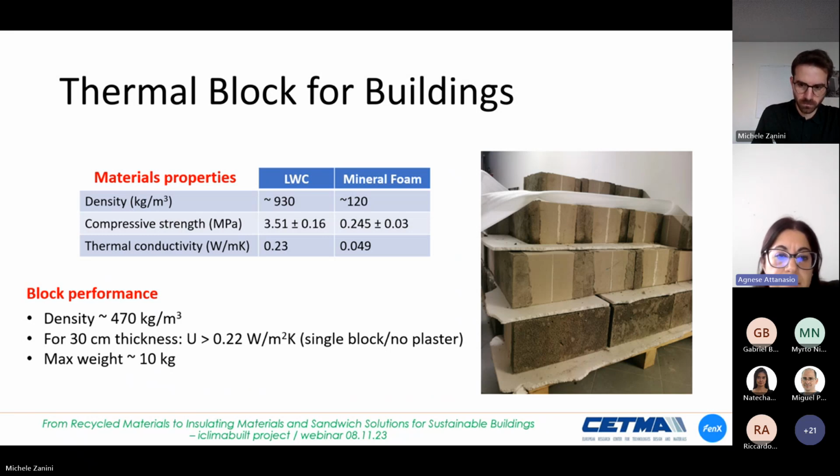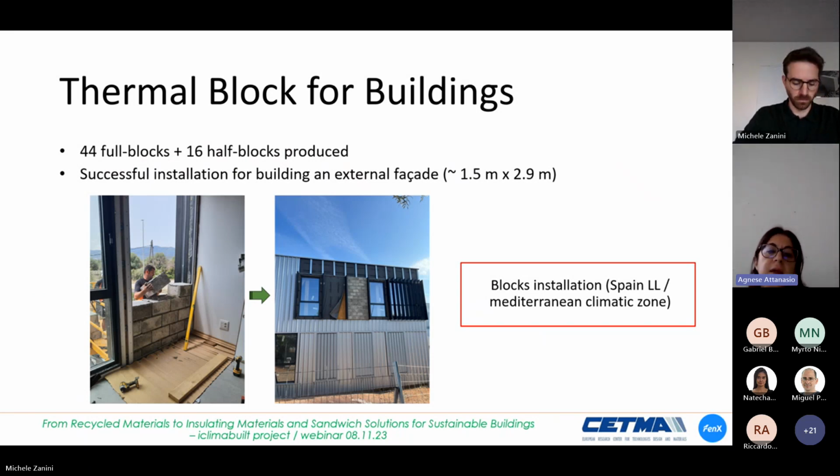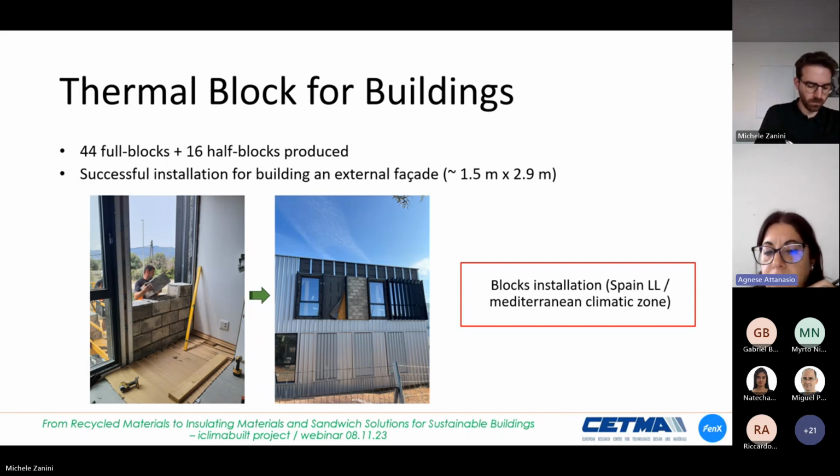In the next slide, you see the installation of these blocks produced in Spain. You have an external facade, first floor, in this living lab in Spain. This is our way to prove that this kind of solution can be installed in a Mediterranean climatic zone, and currently I think they are under monitoring to see if the thermal performance is in line with the expectation. Okay.